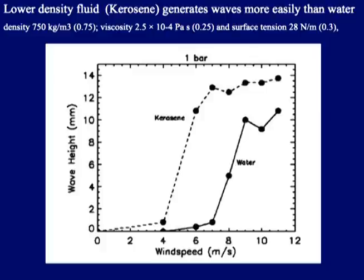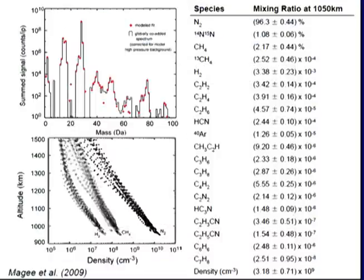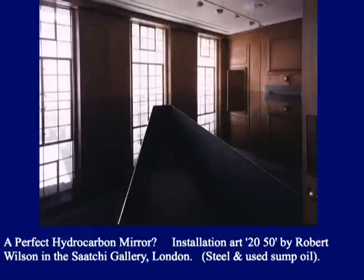So why don't we see waves on Titan yet? Well, one possibility is that the stuff precipitating out of the atmosphere isn't pure ethane and isn't pure methane, but there's propane and hydrogen cyanide, and these things are all more viscous when dissolved in hydrocarbons. So maybe the lake is kind of tarry. Maybe that's why we're not seeing waves. And there's this nice art exhibit in London, which is actually made with steel and used sump oil. But you can see you can make a very good mirror out of tar or oil. Maybe Titan's lakes are like that.